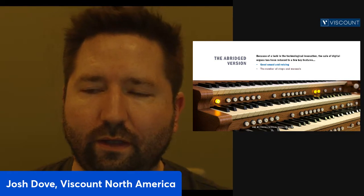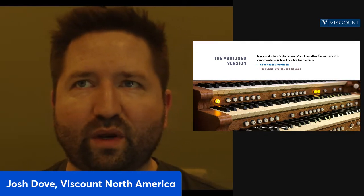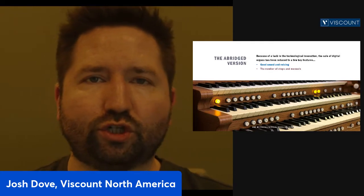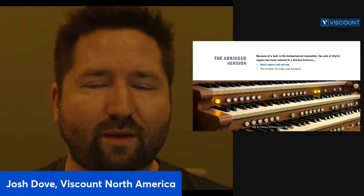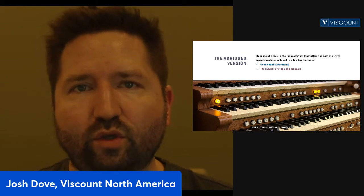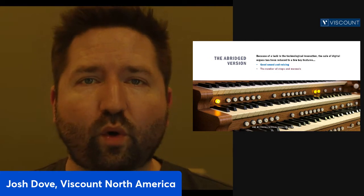So the next part is the number of stops and manuals. This is a pretty boring reason, but at the end of the day, if a church is looking for two manuals, they're looking for three manuals, they're looking for rocker tabs or stop tabs, they're looking for a draw knob organ. Are they looking for lighted draw knobs or movable draw knobs? These are things to consider. They're very, very important.